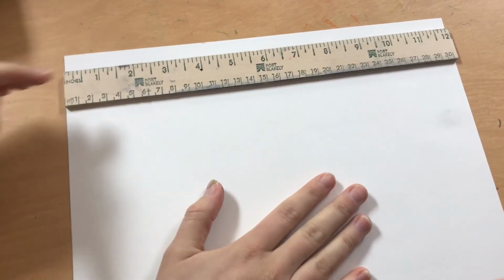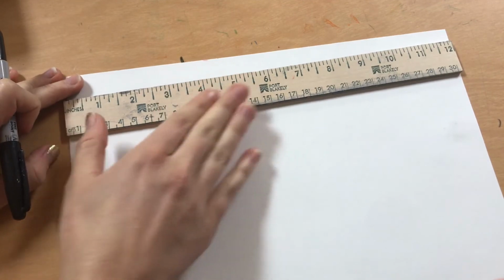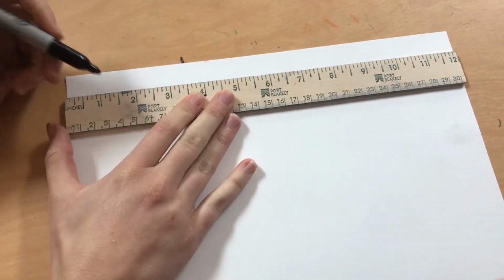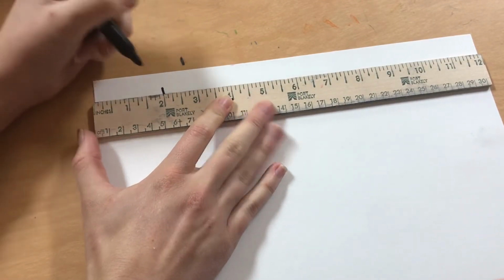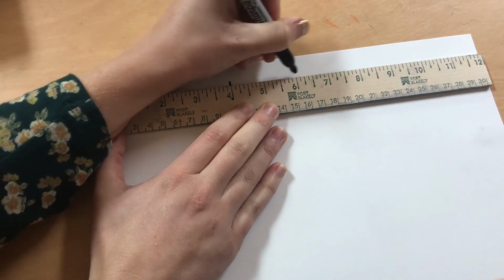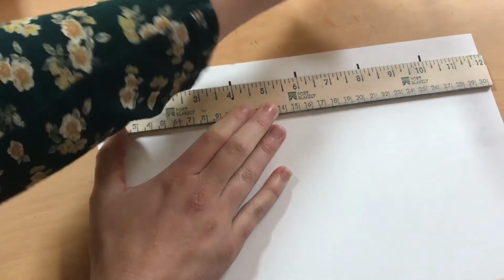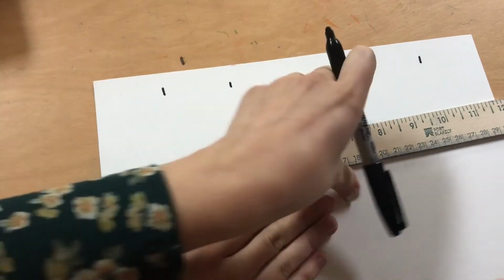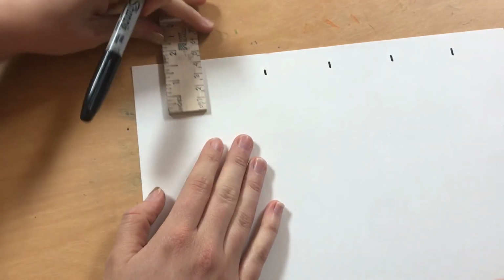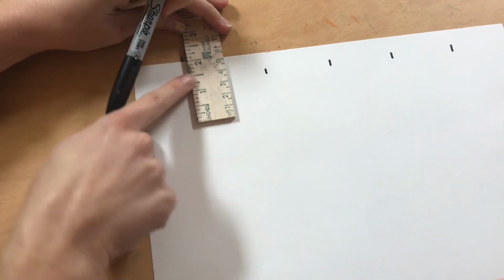So I know that my paper is 12 inches long, so I'm going to do 2-inch rectangles. Counting by twos, I line it up and I go, okay, 2, 4, 6, 8, 10, and then the end is 12. So I have 2-inch sections going there. And to make it a square, I'm going to want to go 2 inches the other way too.